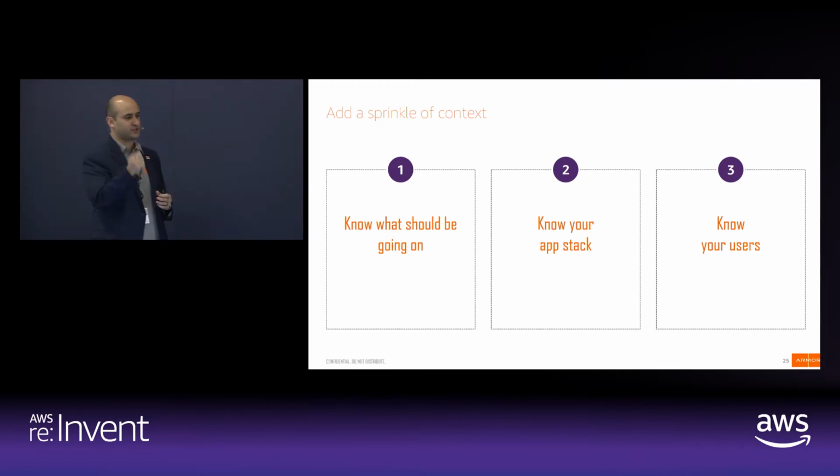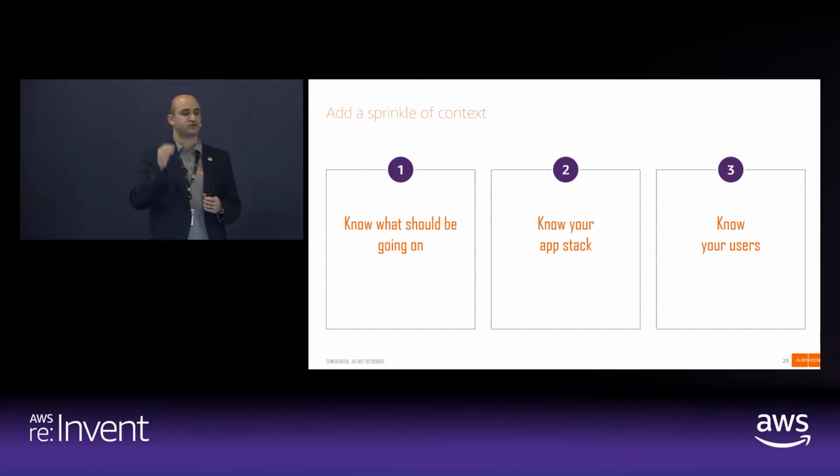So the first thing you have to figure out is the data is coming in. What should be going on? Is my application behaving the way that I expect it to? Or is there abnormal behavior? And you know that because you built the application. You architected it a certain way, right? You know what the data pathways are. You know what the requests and queries are supposed to be between components of your application. You know that, so that's your baseline.